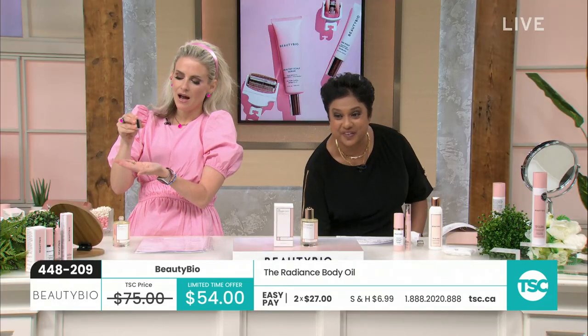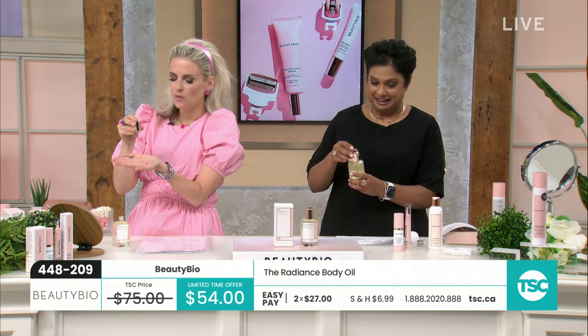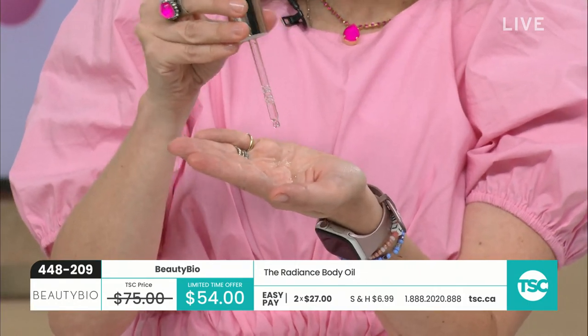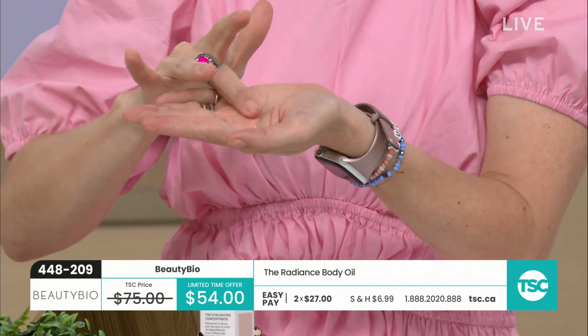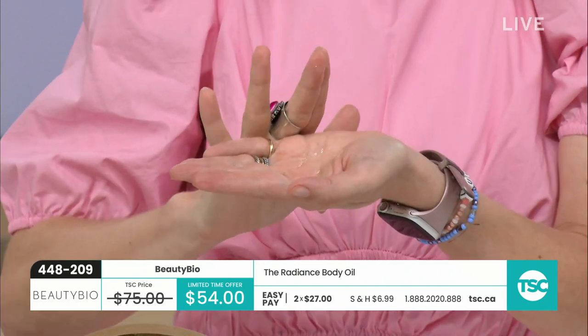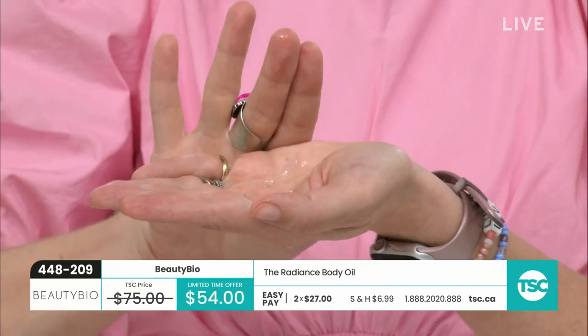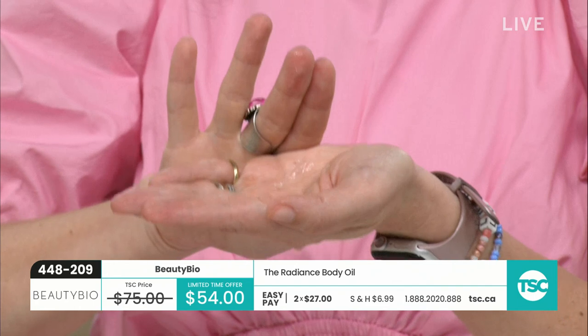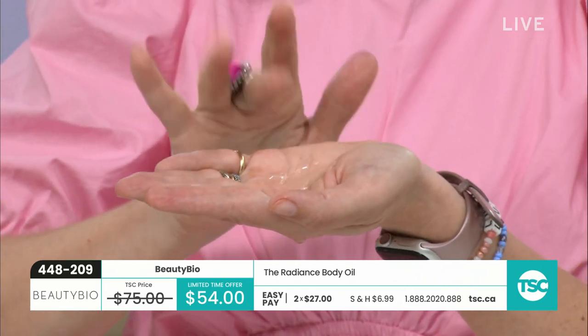And not only that, have a look at this gorgeous formulation. It's so beautiful. It's so lightweight. It feels amazing on the skin. I'm trying to show it to you. Look at that. It's this beautiful glow, this gorgeous radiance. But you know, there's obviously technology and research that's gone into this. This is for all skin types. You're getting that head to toe glow in absolute seconds.